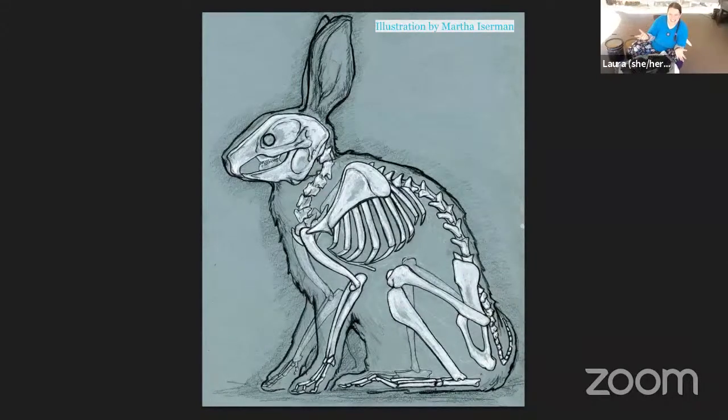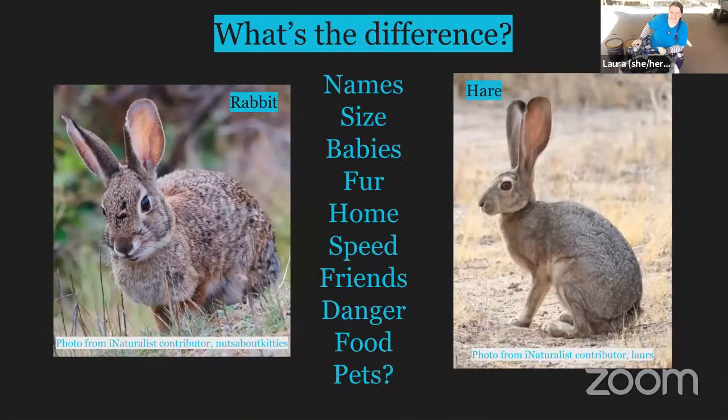When you're looking at a skeleton of one, you're like, wait, where are the ears? It's one of the most recognizable things about a rabbit or a hare. They don't have any bones inside of them like that, so we're not seeing them here. And we can move right along.